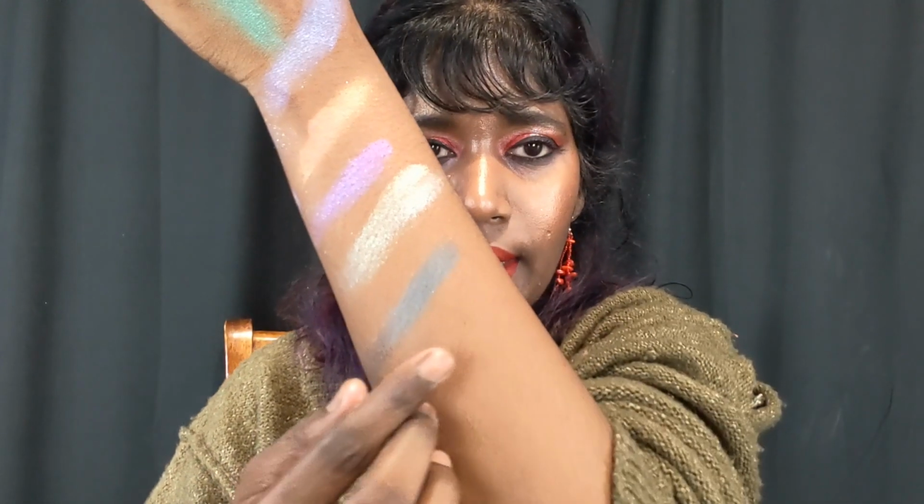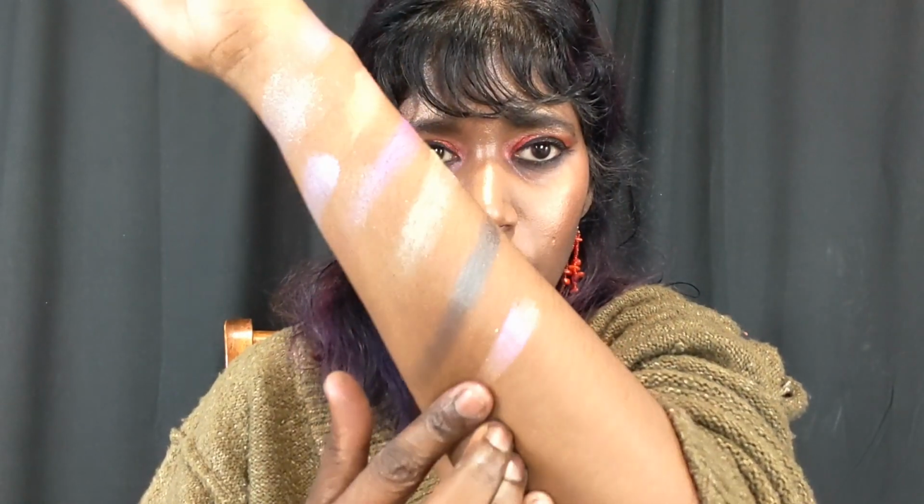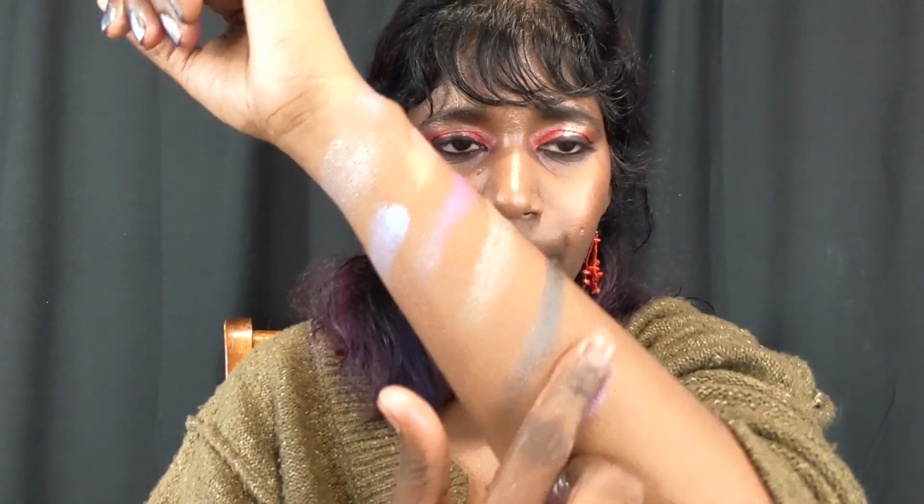But it's too pink. It's too cool tone pink, so that's something I did not like. Look at that. But it's like a hot pink with a gold base, so the gold kind of saves me when I use this on my skin. Otherwise, all these three formulas are not that great, to be honest. They work beautifully as eyeshadows, but not as highlighters.